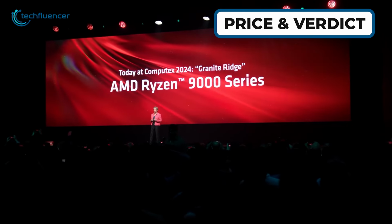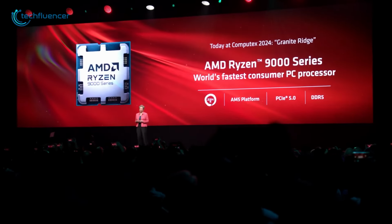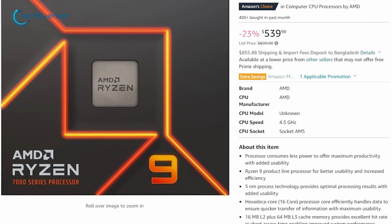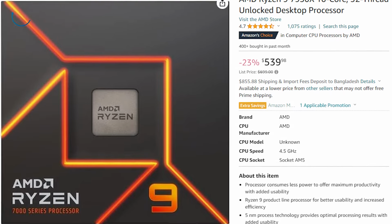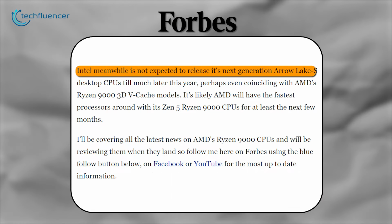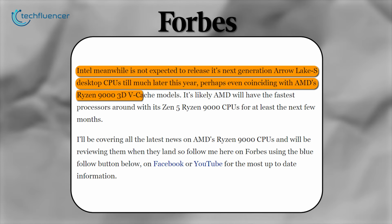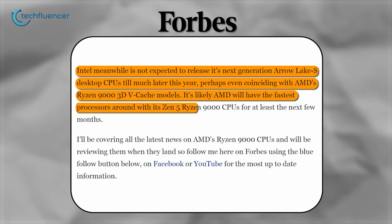The AMD Ryzen 9000 series is set to debut on July 31st. Although AMD has yet to officially announce the release date or pricing, speculation suggests that the cost may be comparable to the Ryzen 9 7950X, potentially slightly lower. Intel, meanwhile, is not expected to release its next-generation Arrow Lake-S desktop CPUs until much later this year, perhaps even coinciding with AMD's Ryzen 9000 3D V-Cache models.